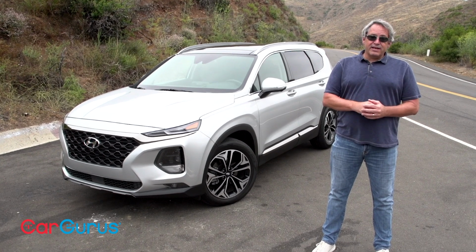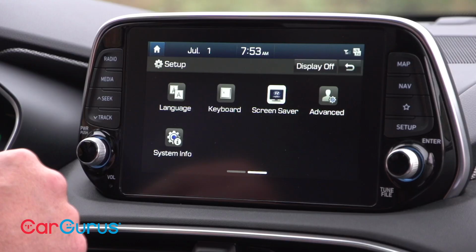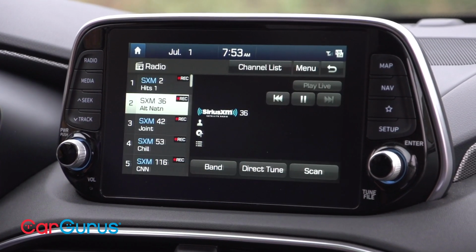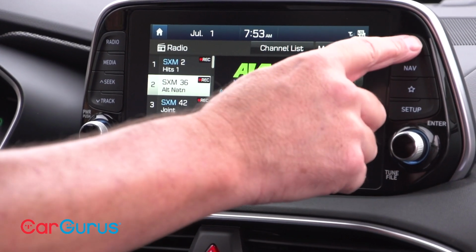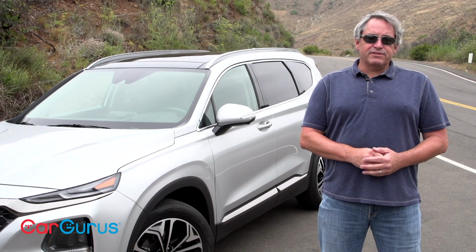Switching gears now to the Santa Fe's technologies, let's start with an overview of the infotainment system. Every trim level includes a touchscreen display with stereo volume and tuning knobs, shortcut buttons to main menus, and both Apple CarPlay and Android Auto. SEL trim adds 3 free months of satellite radio.